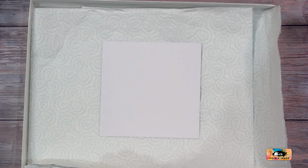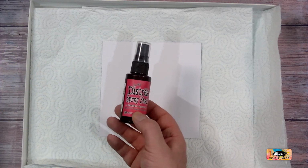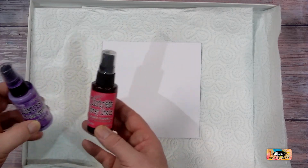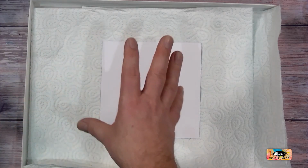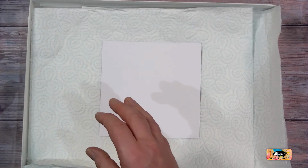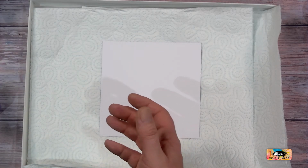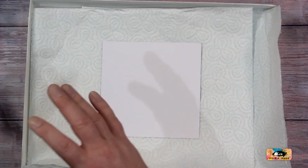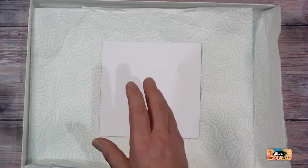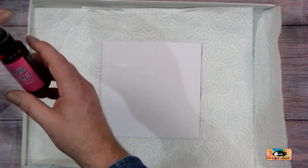So let's grab some colours out. These are distress sprays. I may use some oxides as well. We'll see how that all goes. I'm just grabbing a few colours now to decide where I'm going to start. I don't have a habit of starting light to dark or dark to light. I kind of mix it up. Sometimes I do some light and dark and then just see what happens. There's no set plan. There's no right, no wrong. It's just whatever you grab first of all.